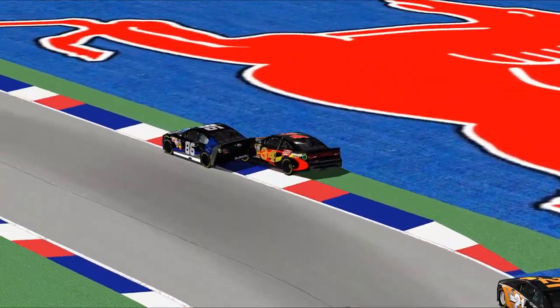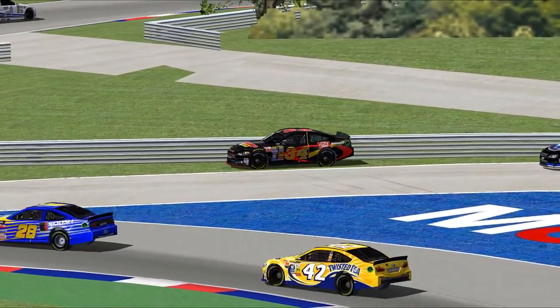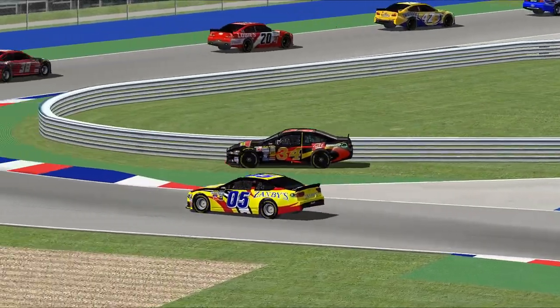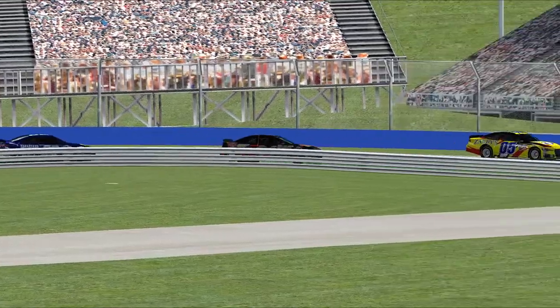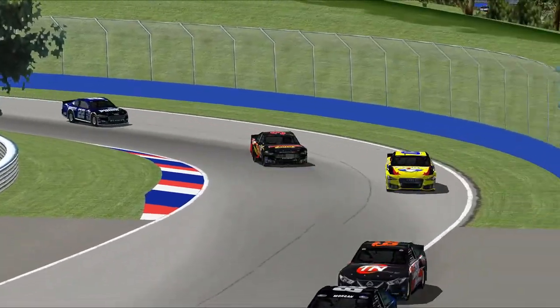More towards the back of the field, Alex Morgan dives into Henrietta Fitzwater, and Fitzwater gets into the 86, and they have wrecked themselves off the track. Looked like Morgan drove to the corner a little bit too hot, and Fitzwater didn't back out and promptly hooked him around.